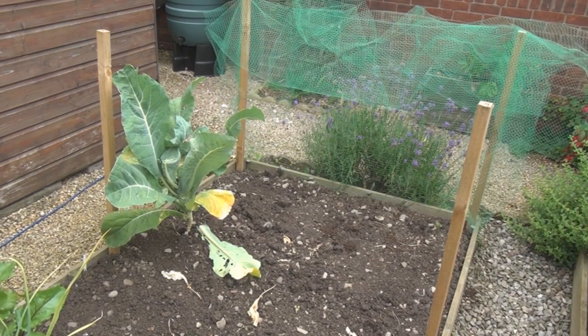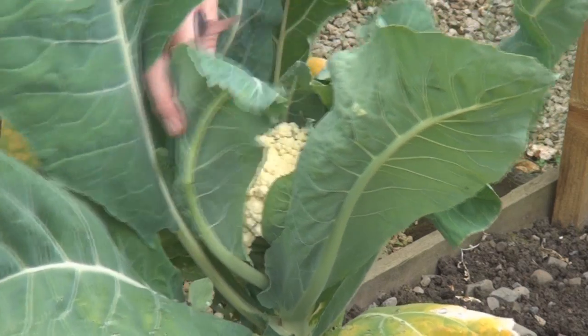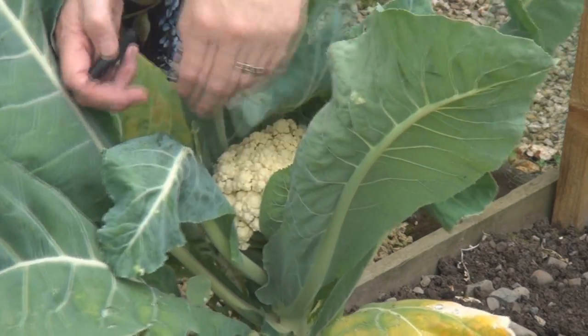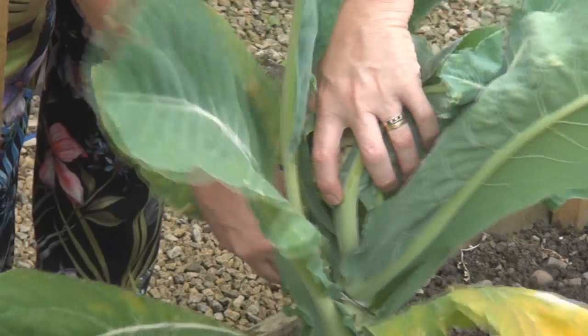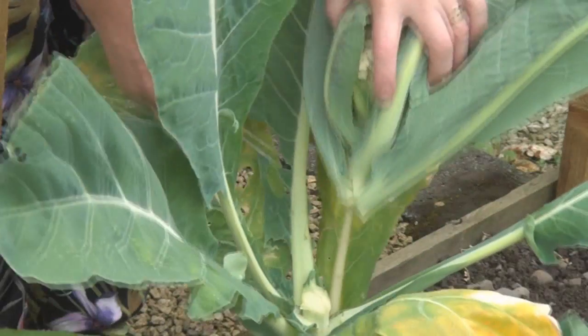I've harvested all but one of my cauliflowers, and this last one looks as though it's just about ready to harvest. Yep, you can come out, my friend. Et voila! I think this can join its little friends in the freezer. I'm looking forward to regular bouts of cauliflower cheese in the winter months.